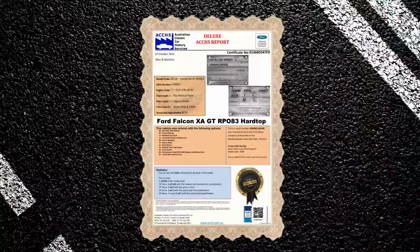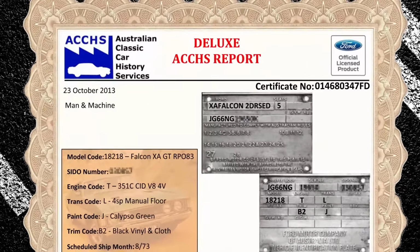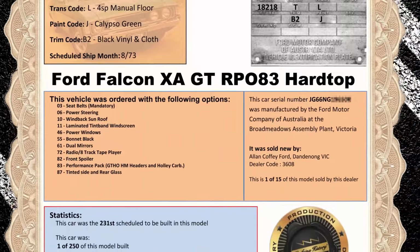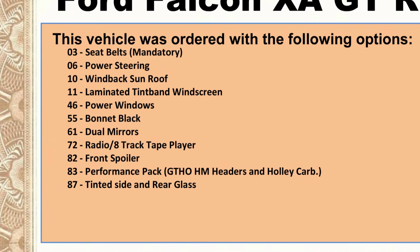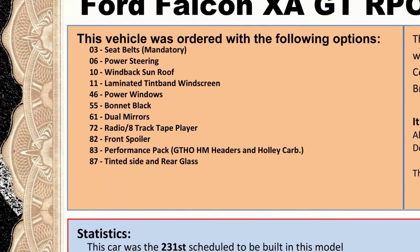Well, it seems we've found out some amazing history on Les's XA-GT Coupe, thanks to Australian Classic Car History Services with one of their officially licensed deluxe ACS reports. The car was ordered with a whole host of goodies, but most importantly, this car is a genuine RPO 83. The most iconic option was the 83 option, the performance pack with the GTHO headers and Holley carb. But it wasn't any normal 83 performance pack.